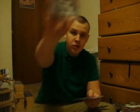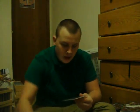This dual patch of Melky Cabrera and Jeremy Hermida, numbered out of 35 from Ultimate. Felix Hernandez autograph on card rookie. Very awesome. And then this is awesome. Nyjer Morgan, game used auto, numbered out of 100. Pretty sweet. Next package, here we go.